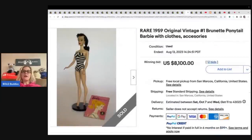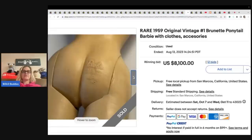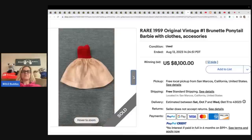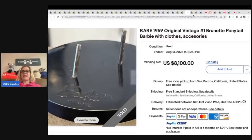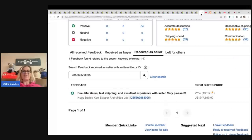This is a number 1 Barbie from 1959. 12 bids, $8,100. Check her out. There she is. Looks like it comes with some extra outfits. So that is helpful in bringing up the price. And it comes with a stand. And feedback confirmed. $17,899. First, I want to show you, yes, feedback was left.